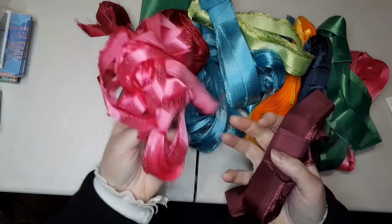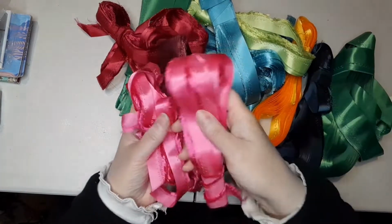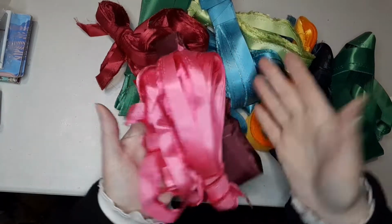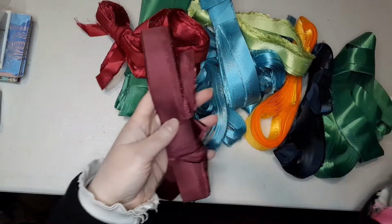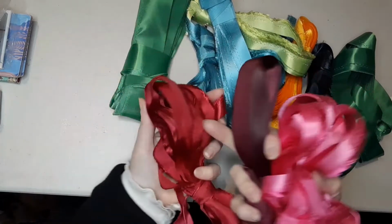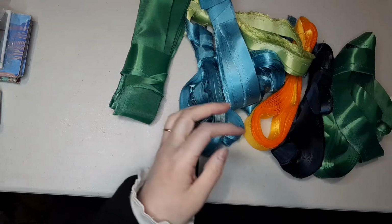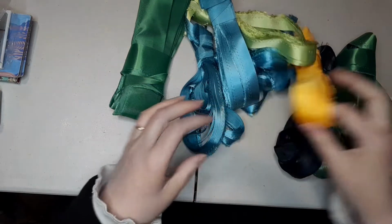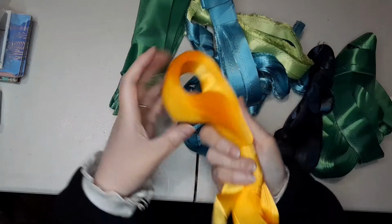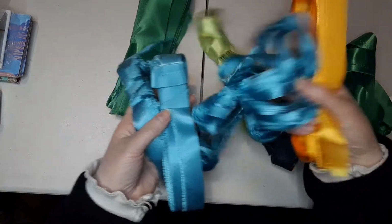I've already used quite a bit of this one, and it's a good thing that I got 2 of that, because that's the one I've used so far. So some burgundy colour, this beautiful winey deep red colour, which I love, super cool. And I'm just getting them off my table into the bag. This lovely golden yellow, a couple of these. I ended up with 3 of those.